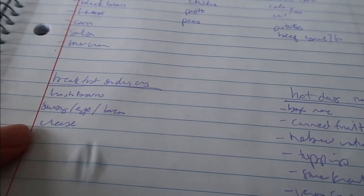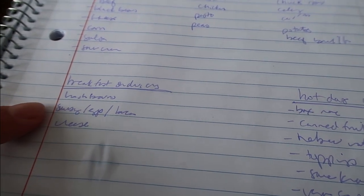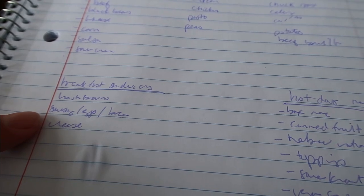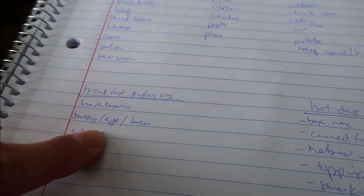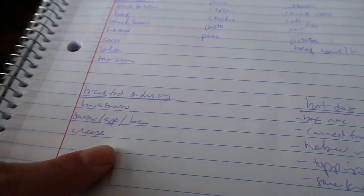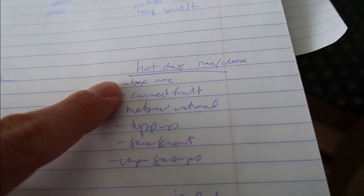Breakfast sandwiches, this was actually on last week's meal plan. I just didn't make it last week. So I have the hash brown patties. I actually have some shredded hash brown I could use as well. I have sausage patties, eggs, a pack of bacon, we have cheese, pretty much everything, and then we have a lot of fruit.